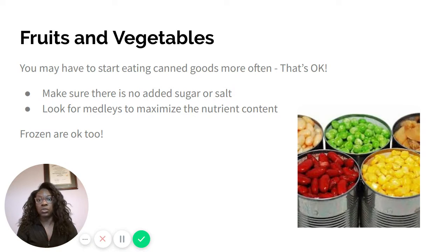I went to the grocery store the other day and they're just now starting to restock a lot of their fresh produce. So if canned goods or frozen foods are the only way that you can think of right now to get your fruits and vegetables, that's fine. Especially with frozen vegetables, they still retain a lot of the nutrients from the day they were picked. That's the beauty of them being flash frozen. So if that's the way that you need to go, that's fine.